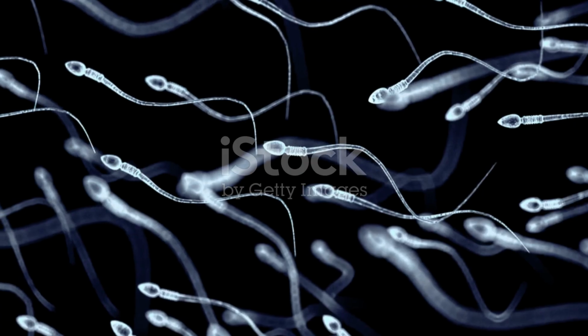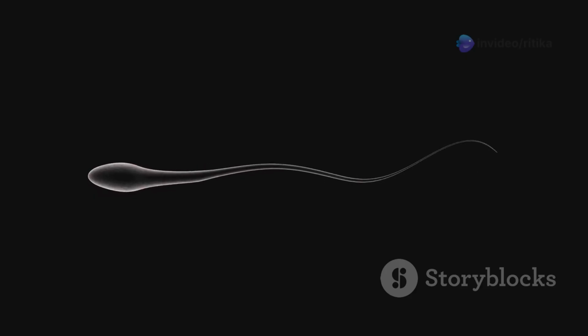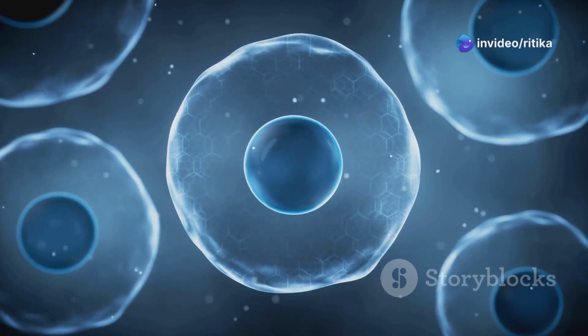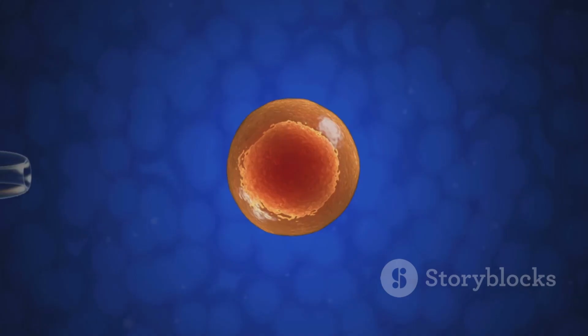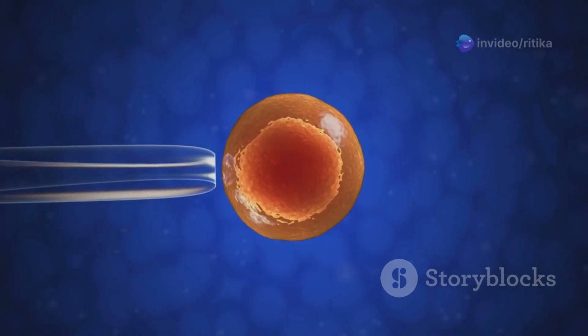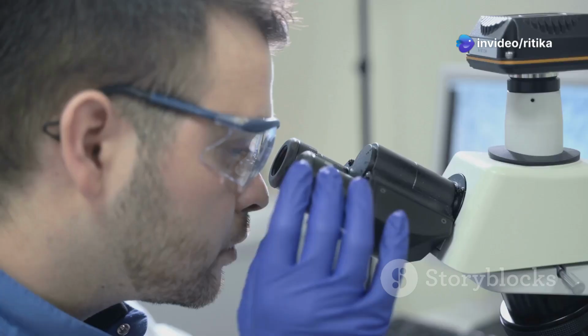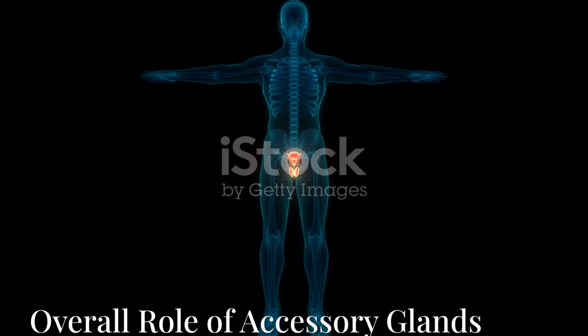In this final phase, spermatids undergo a transformation into spermatozoa. This process involves the development of a flagellum, condensation of the nucleus to form a streamlined head, and the formation of the acrosome, which contains enzymes necessary for penetrating the egg during fertilization. Once formed, the spermatozoa are transported to the epididymis, where they undergo further maturation and are stored until ejaculation.